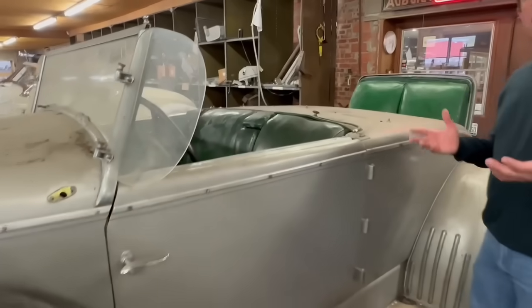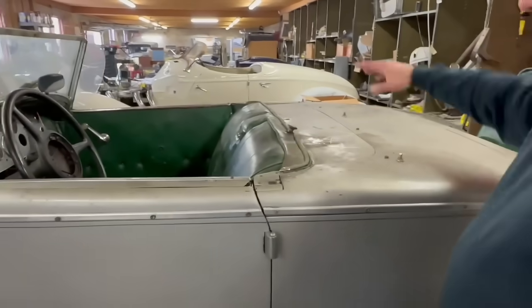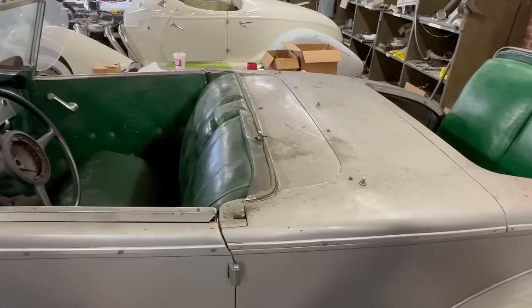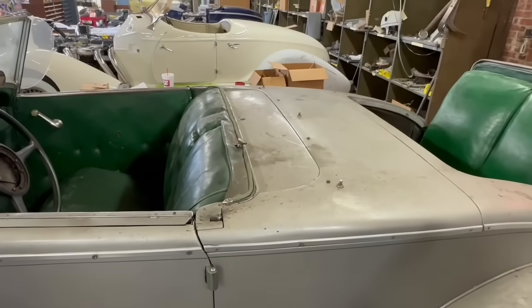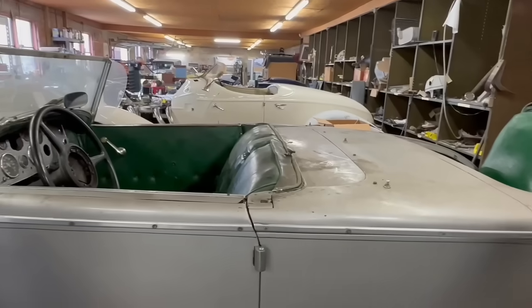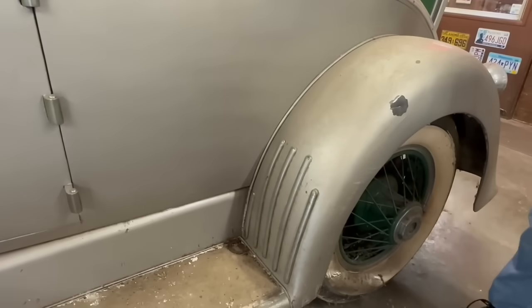Now, with the disappearing top, on some of these other ones we looked at pictures of, when the top folds down, you can actually see it stacked up. That's here. Right. This one completely disappears. Completely disappears. So it's completely smooth back here. Both cars are extremely sought after, but this is the most sought after. And there were 25 of these built. 25 of these, yep. This is one rare car in really good condition.